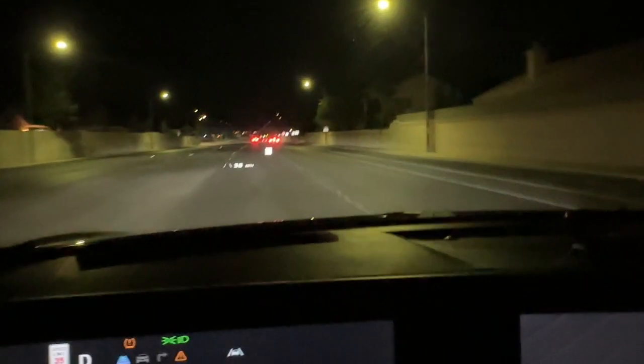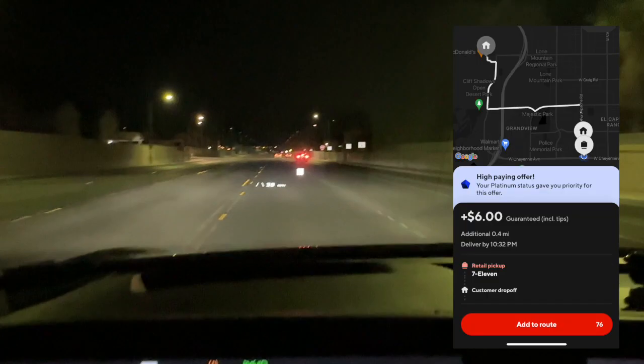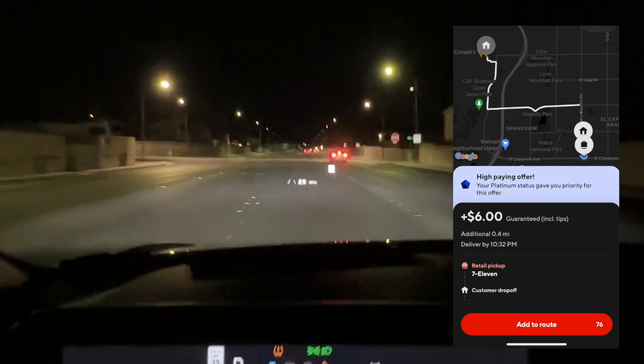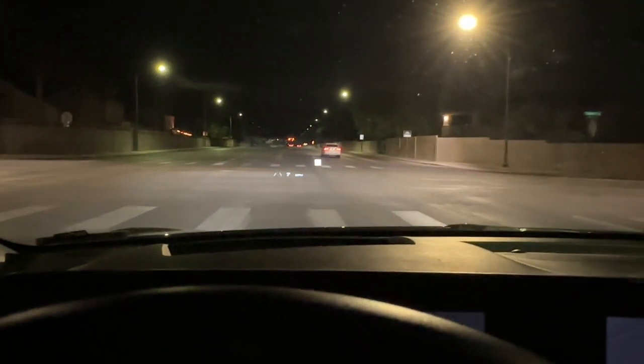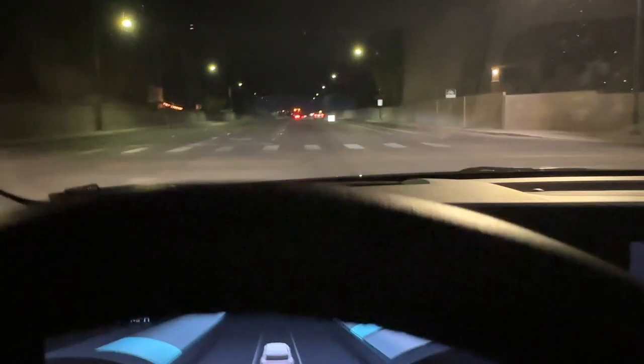All right, the most unlikely thing happened while we were at 7-Eleven, ready to pick up. Bam, we got a stack, plus $6 for some additional mileage. And I'm just gonna tell you, it was not additional. It altered my route to the next drop off and it was on the way. So I had to like turn off one street, down one block over, and plus $6.